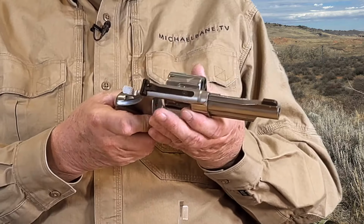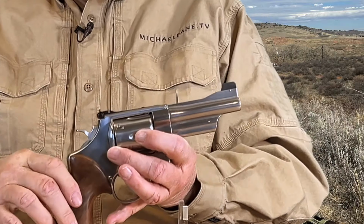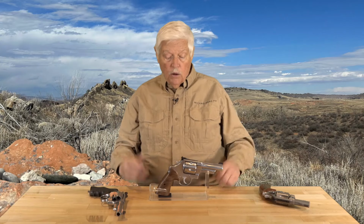The action is very, very good. Everything about this gun is exactly what Skeeter Skelton would say, wow, this is the Smith & Wesson I want to carry. And I wanted to give you a comparison.